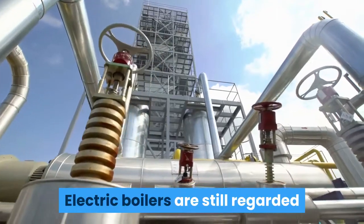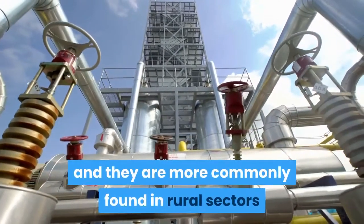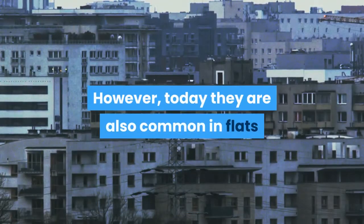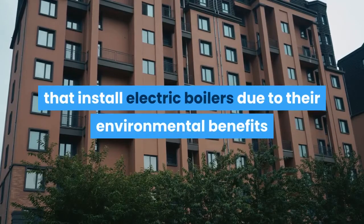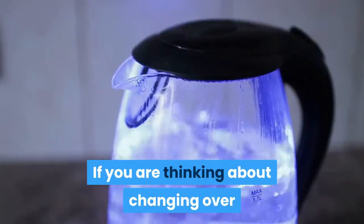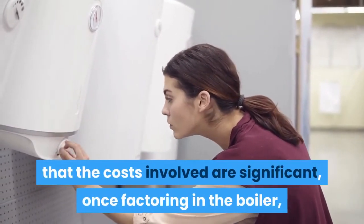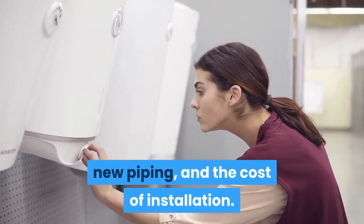Electric boilers are still regarded as the newcomer to central heating markets, and they are more commonly found in rural sectors when gas or oil supplies are not readily available. However, today they are also common in flats and newer housing projects that install electric boilers due to their environmental benefits. If you are thinking about changing over from a gas boiler to an electric boiler, it is important to know that the costs involved are significant, once factoring in the boiler, new piping, and the cost of installation.